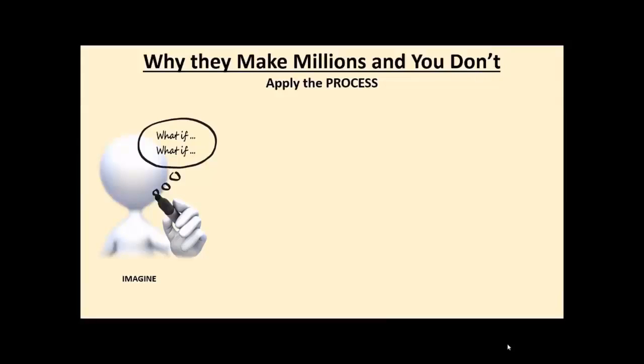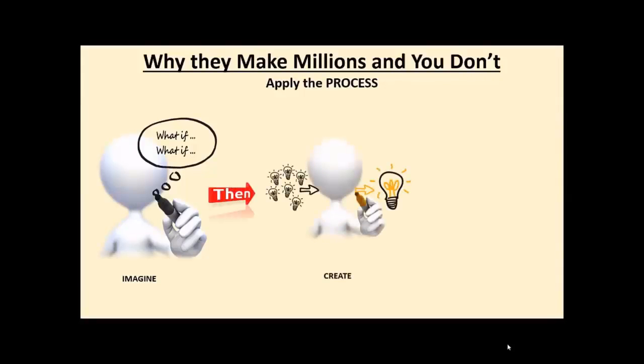What if we could do this? What if we no longer have to follow this old rule? What if the iPhone changed everything about this problem? What if, what if, what if? Once you got a bunch of what ifs in your mind, then you go to step number 2, which is the creation process. Start taking those what ifs, sort them out, and pick the 5, 10, 25, whatever that you think will work. And in your mind, you test them out.